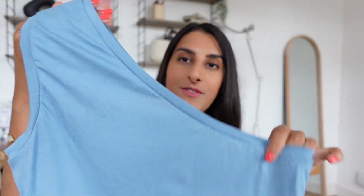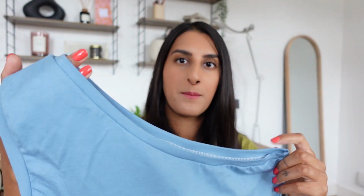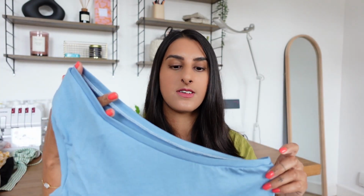I also love this blue fabric that I found. I think it's from myfabrics.co.uk. I think it's a viscose jersey. I'll leave a link down below. But it's such a nice texture and weight for a crop top.